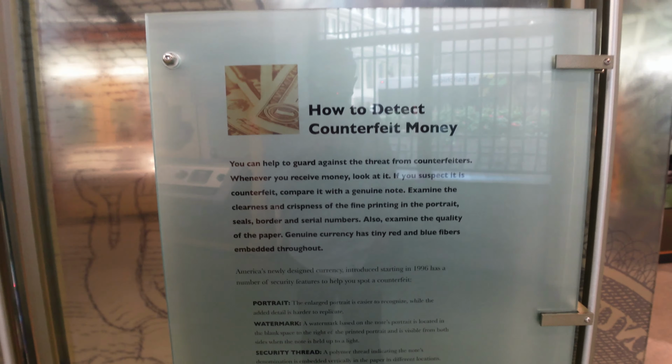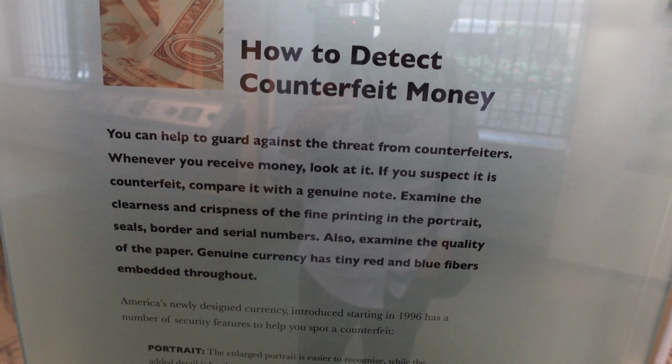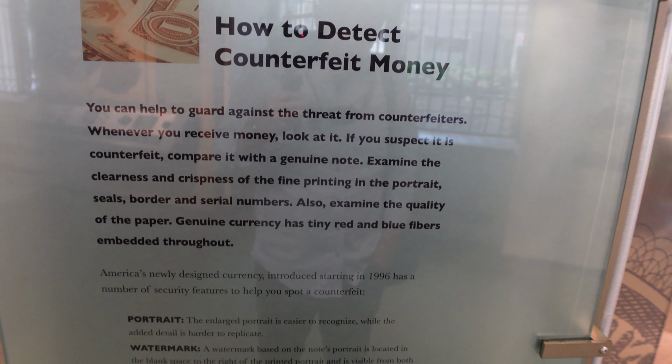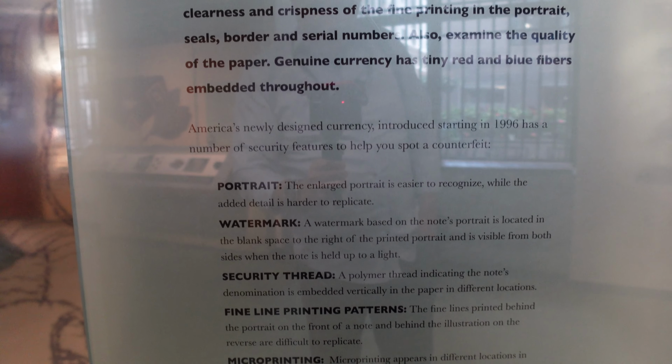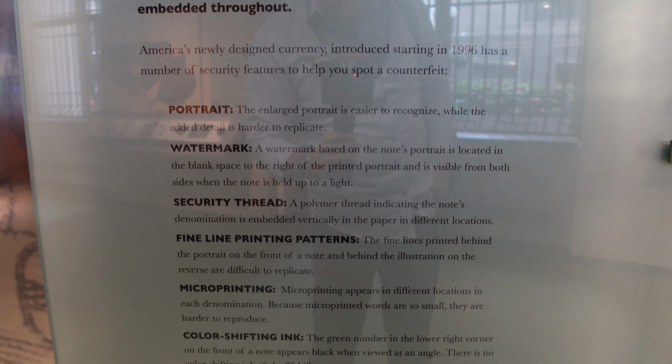How to detect counterfeit money. Let's see. If you suspect it's counterfeit, compare it with a genuine note. Large portrait, security thread, polymer thread indicating the note's denomination is embedded vertically. Yep, I remember pulling those out when I was a kid. I don't know if you can still pull them out anymore.